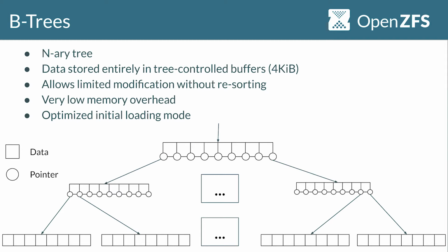So first, let's talk about B trees. AVL trees are a binary search tree. They split twice at every level. B trees are an n-ary tree. They split n times at every level, and it's actually a variable n. The data is stored entirely in tree-controlled buffers rather than having these little range segments that you allocate every single one of them separately. You're allocating these 4 kilobyte tree nodes and then storing data in an array in them directly. And so the basic structure of a B tree you can see here.